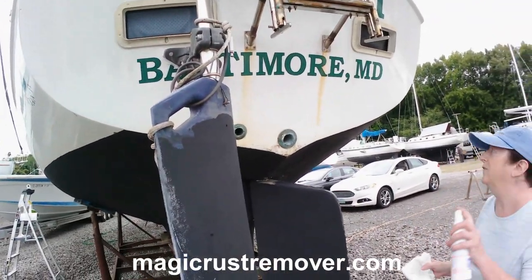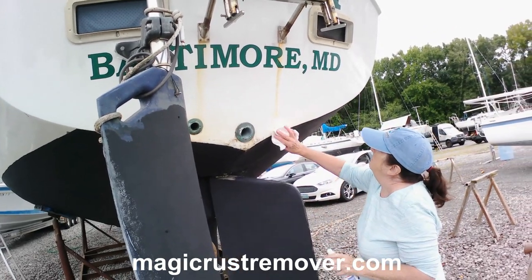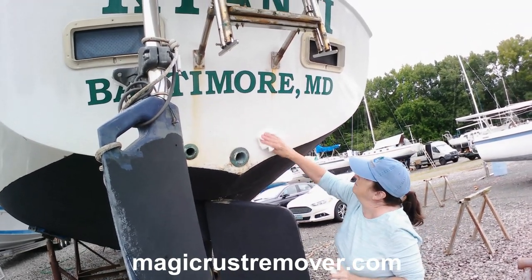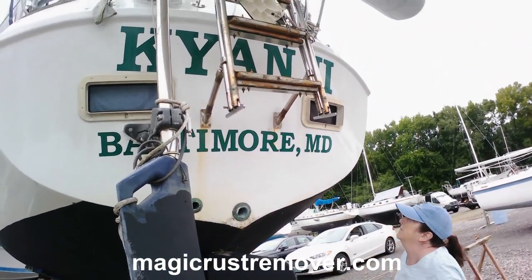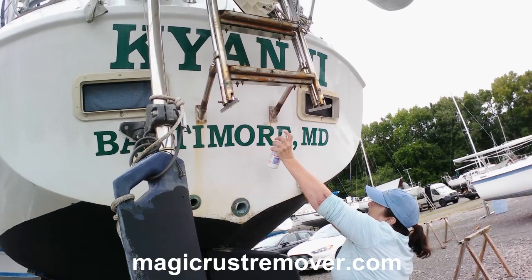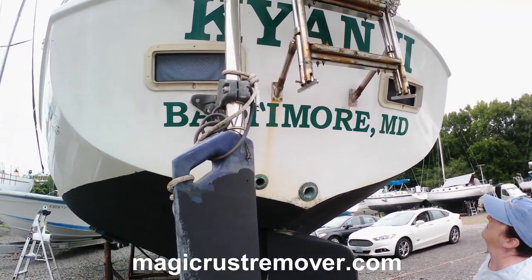I'll use the spray first. Using the spray first. Oh, look at that. She hasn't touched it and it's already disappearing. It's gone. Spray the top. There we go. Now watch this. Above the R, give it a good spray above the R, and it's already starting to disappear.